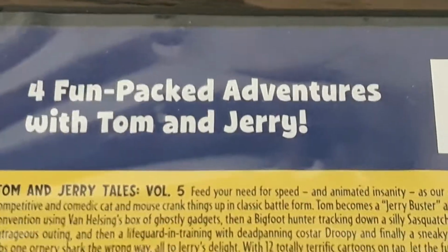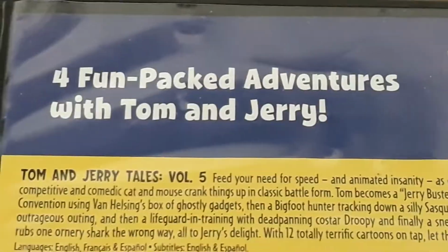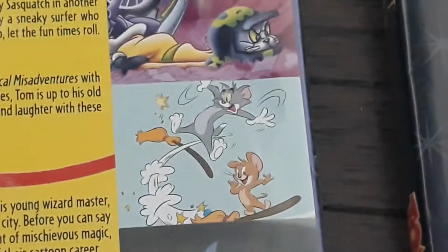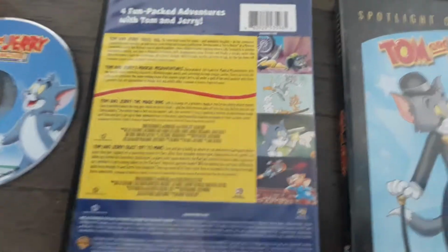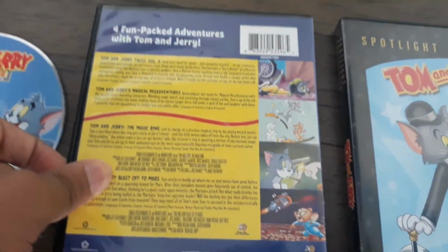And what it says here is 4 fun-packed adventures with Tom and Jerry. So we get Tom and Jerry Tales Volume 5, Tom and Jerry Magical Misadventures, Tom and Jerry The Magic Ring, and of course, Tom and Jerry Blast Off to Mars. And like I said, this 4-pack DVD was released in 2016.